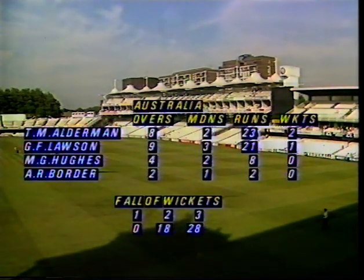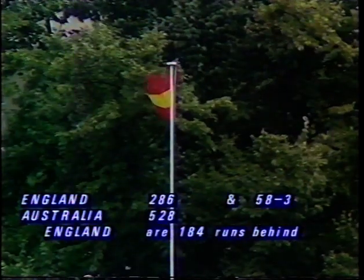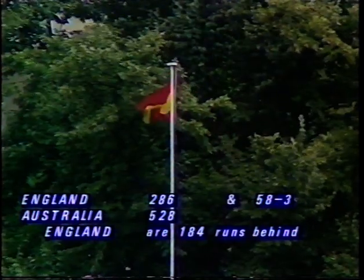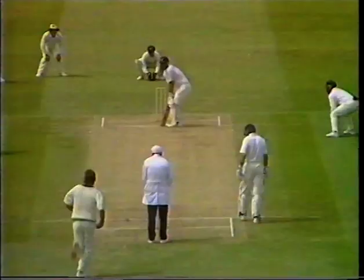So England, well, if not looking down the barrel at the moment, they're certainly in a little bit of trouble. 58 for 3 and 184 runs behind, with 7 wickets in hand. So quite a strong breeze blowing for the Australians. We join play now with the 2nd over being bowled. Alderman is coming into Gatting. There's no addition to that overnight score.